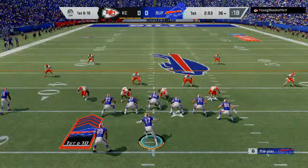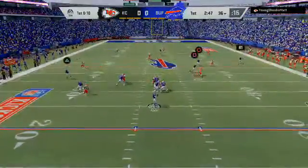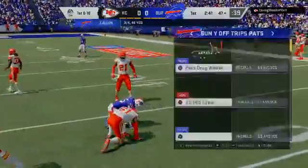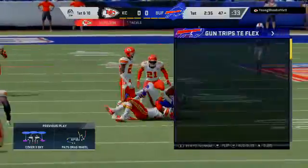Watch the safety creep. And again, it's Allen. It's brought in complete. It's John Brown. And he'll be taken down, but not before he works it past the 50. It's a pickup of 17 on that one, and a Bills first down.